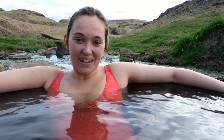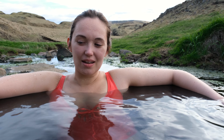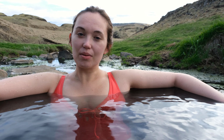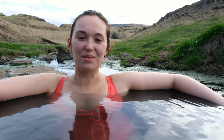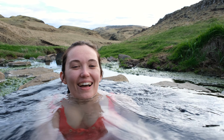I feel so relaxed. We're in the lovely warm, maybe it's the warmest thermal pool here, thermal hot spring, and I think this has been one of the best stops of today.